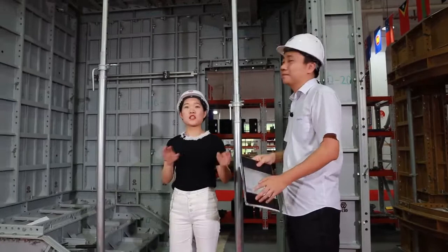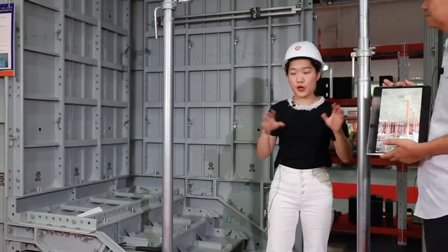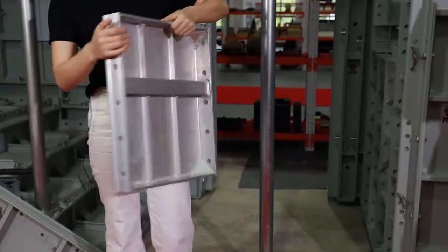One part is the formwork panels itself. The other part is the supporting system. Okay, I'll give you an explanation one by one. First is the panel. This is the typical panel. It's the same, but this one is powder coated. So I will show you some details.